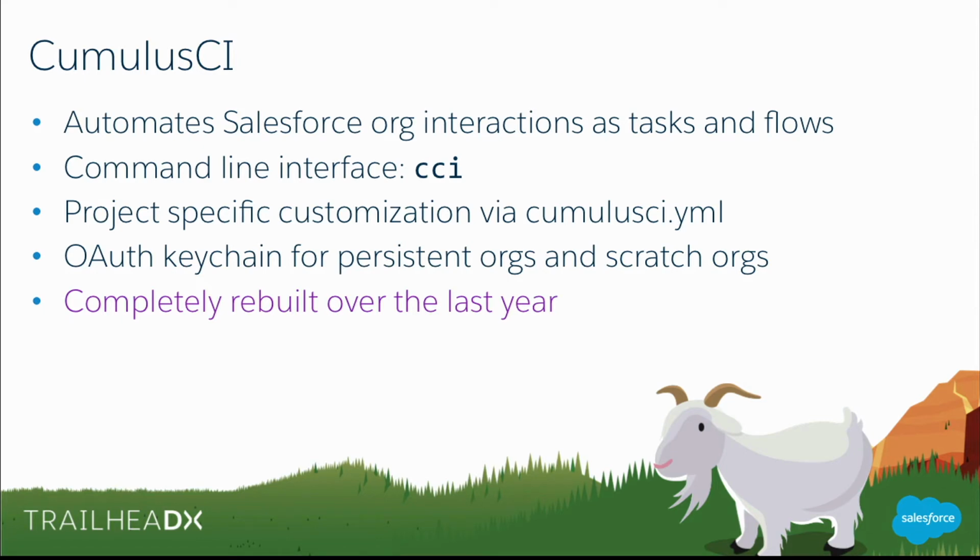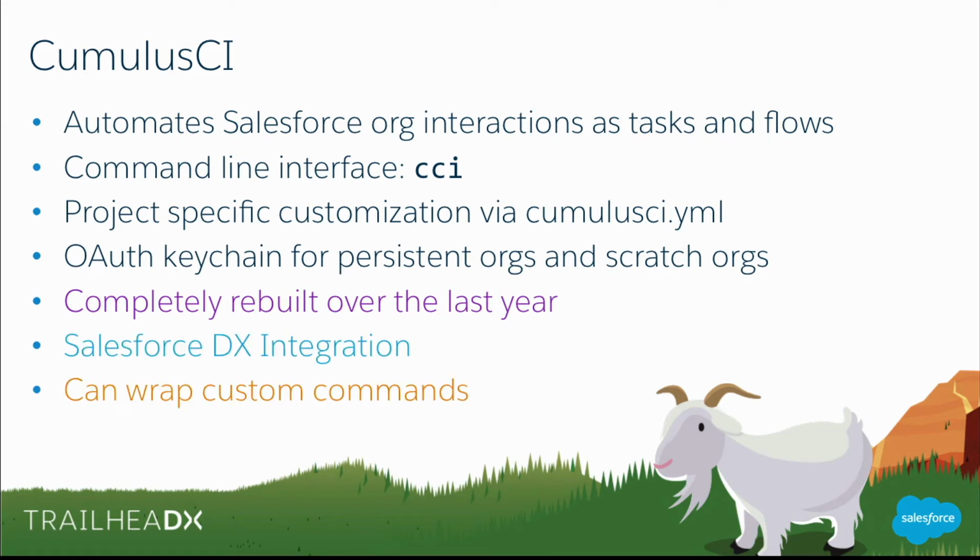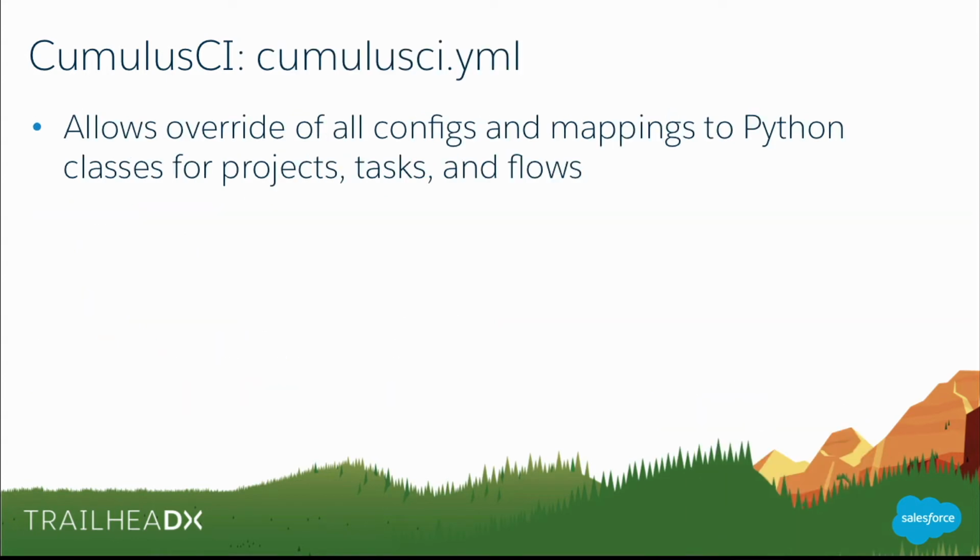It's been completely rebuilt over the last year, so there's now no Ant in it at all. It's all written in Python. And it's integrated with Salesforce DX, which we'll look at a little bit more. And the other thing is you can wrap your own custom commands. So you can wrap your own command line calls that are pre-configured into Cumulus CI. So it's kind of an orchestration layer that sits on top of Salesforce DX and whatever other build tooling you have.